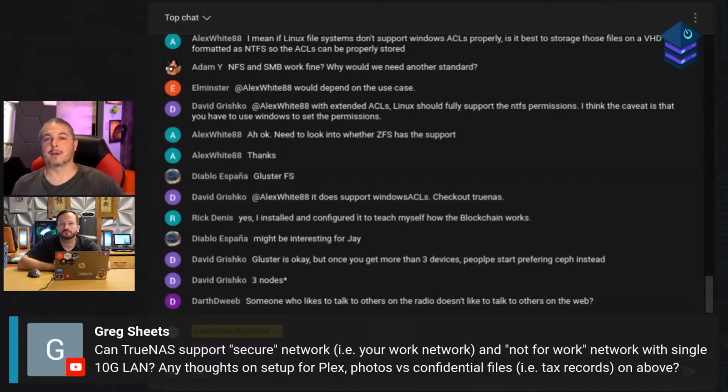Then I create another one, Tom Silly Stuff, and then I have another user which has a different login, and that user only has access to Tom Silly Stuff. Both those shares can exist bound to the same network interface. Authenticating to one share does not give you permission to the other, because the user you authenticate with will determine where that goes.